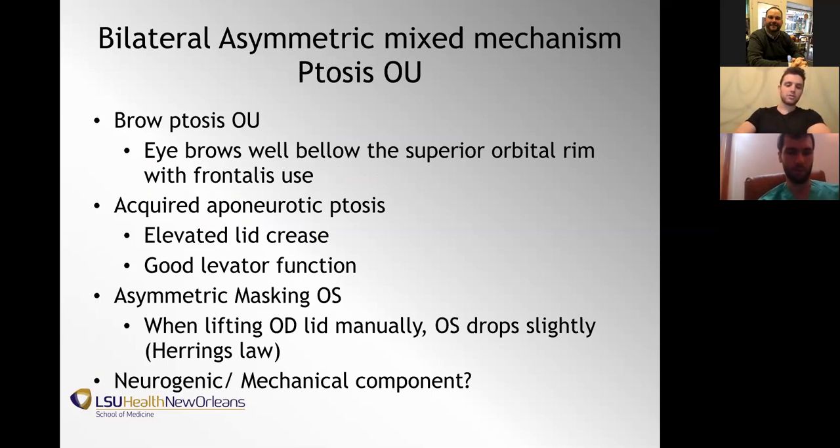For the first years, Hering's law states that you're going to have equal input to the muscles on both sides of the eyes. So by lifting the right lid manually, the left eye is going to have less input, and the left eye will drop. That's seen in a lot of ptosis, with a lot of causes including myasthenia. But there are many types of ptosis that will happen, and it was just very slight in her.